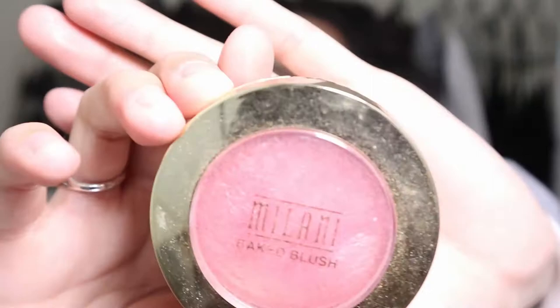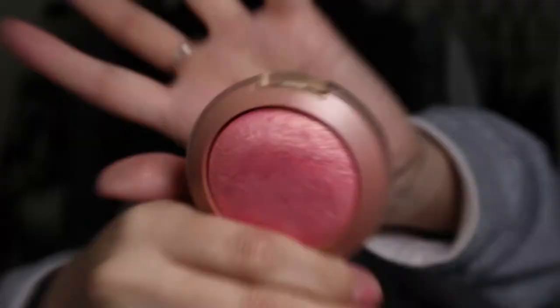Or I will go in with one of the Milani baked highlighters. Mine is super beat up and really dirty. Excuse me. But yeah, this one is just in the shade Dolce Pink. It's just a really pretty pink shade. And Luminoso is also another really popular blush from Milani as well. I have that one also. I was just feeling more of the pink tone today.